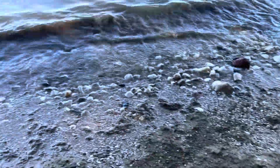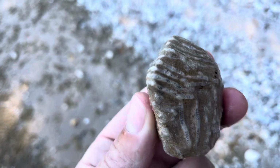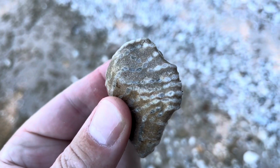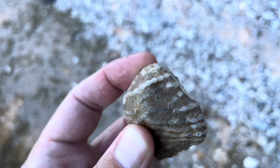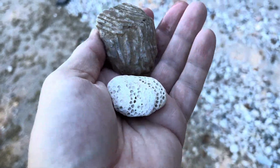Actually, I'll try to get it wet so you can see it a little better. There we go. Now you can see it a little better. All those side views, and then there you can see the ends of the chains right there. It's kind of just a very thin cross section from the side, so really cool. Let's find a few more.